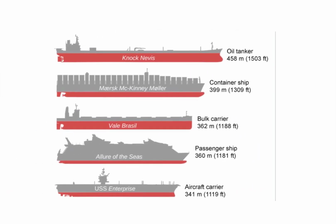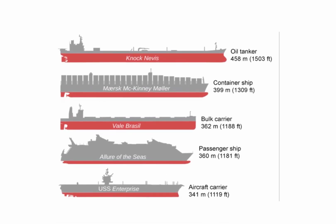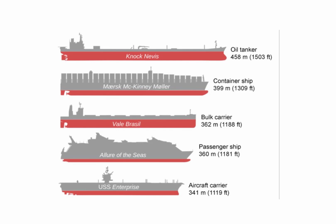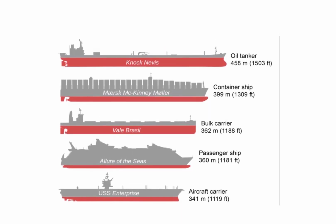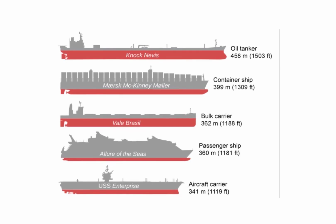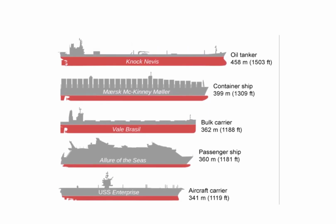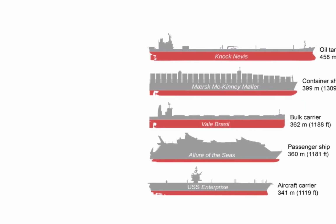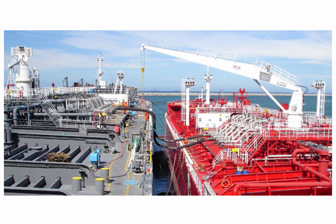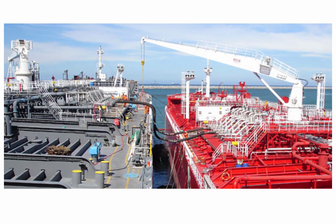VLCC stands for Very Large Crude Carrier, and it's the world's largest tanker. They're also the largest man-made mobile structures. These ships can transport 2 million barrels of oil or 318,000 metric tons. Because of how big they are, they often cannot enter port fully loaded. Sometimes these ships need to take cargo to offshore platforms. Sometimes they may need to transfer cargo onto smaller tankers.